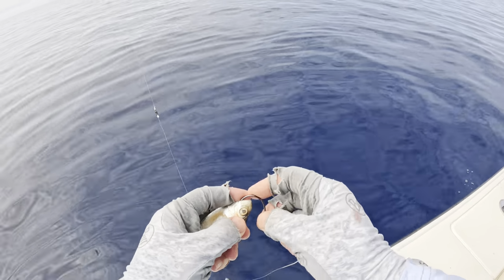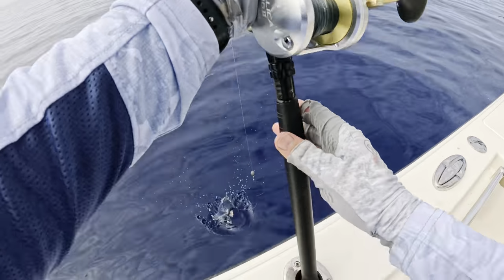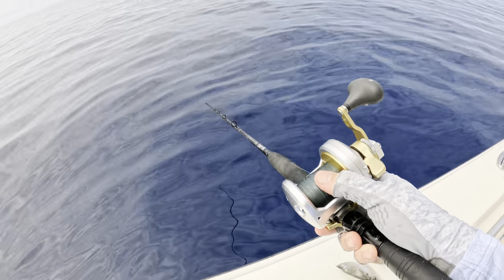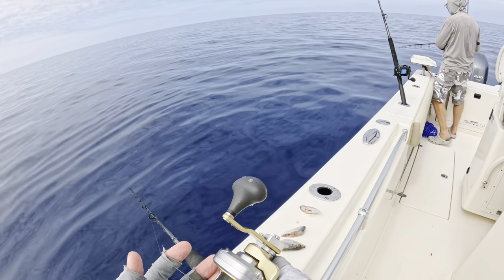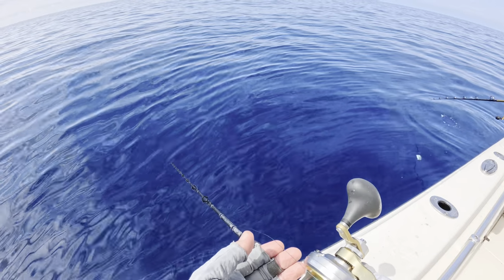All right, now that we're in the snapper, try a little frozen bait. See if we can get that 17-inch mangrove snapper's brother. Man, it's nice out here. Me sitting on the couch. All right, one last drop on this hole.